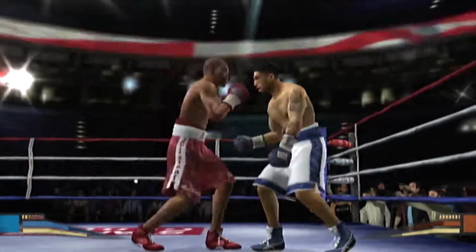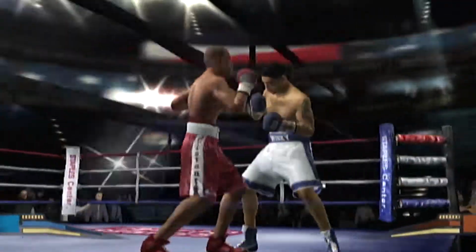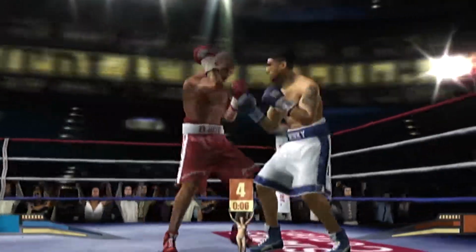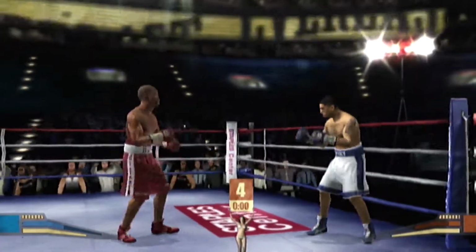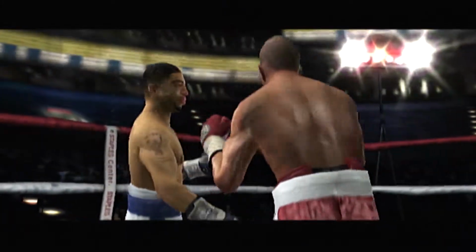He looks to soften him up with a solid punch. That punch sent shockwaves through his body. He's hurt. He may be ready to go. Only 10 seconds left to go in this round. That's it for this round. Truly, that round was exactly what his corner wanted to see from Hopkins.